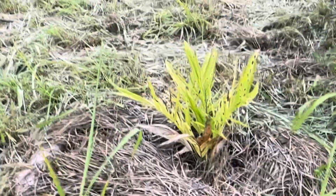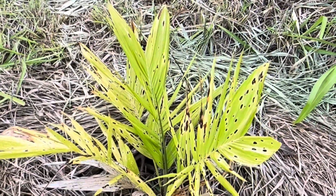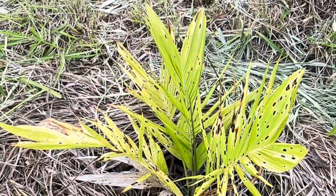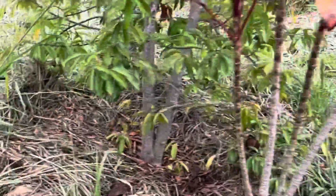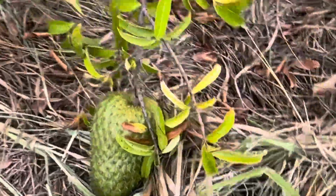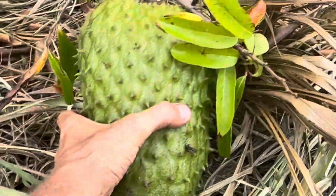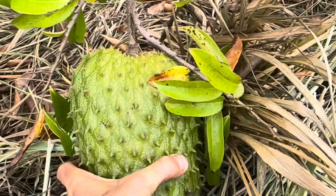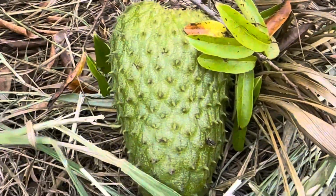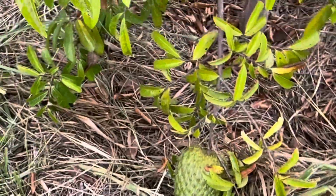Peach palm. Gets this fungus on it here, but allegedly, once they get bigger, it outgrows it. This is another soursop from seed with a massive fruit down here that we're keeping an eye on. It's probably a 8 or 9 pound fruit. It might be the biggest one we've had so far. We had another one that was big like that.